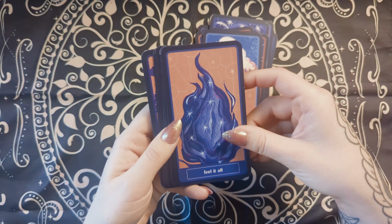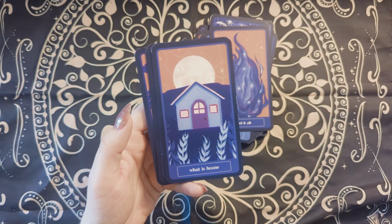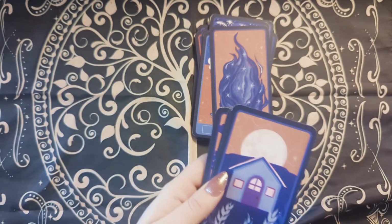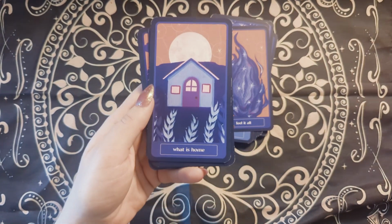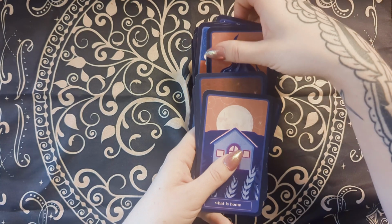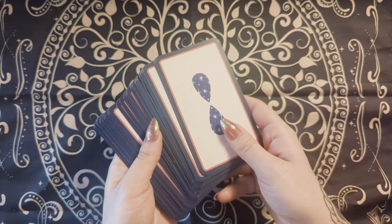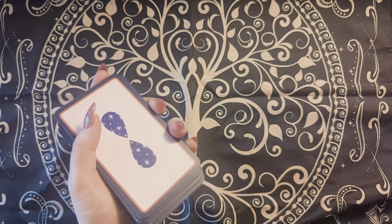That's me. So what is home? Just such good titles, keywords, phrases, whatever you want to say. Definitely a favorite of all time. Very blessed to own this beautiful deck. This is the Tearwater Oracle.